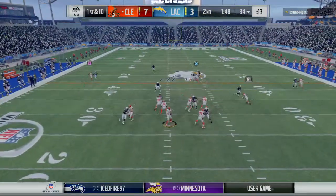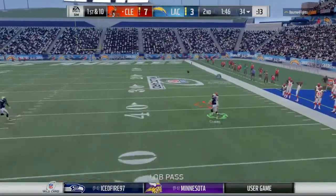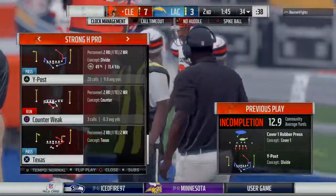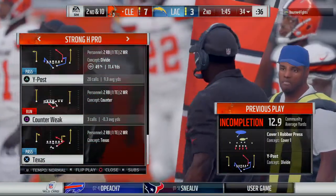Kaiser now to throw on first down. He couldn't quite hold it. Got hit. Ball pops out, incomplete.